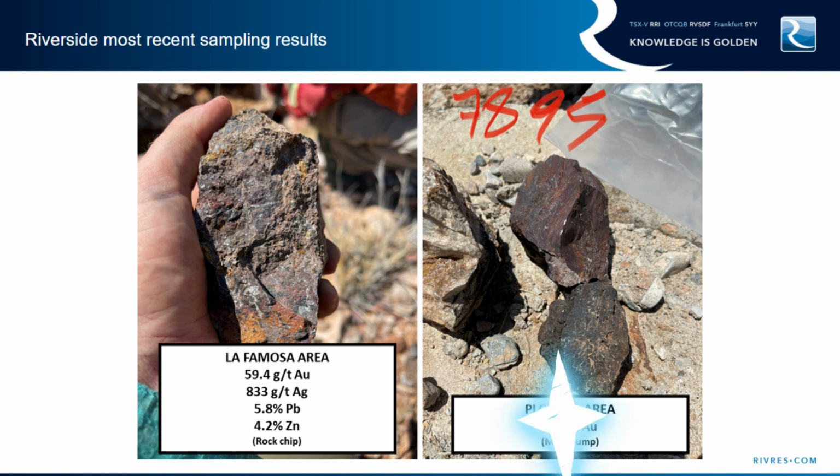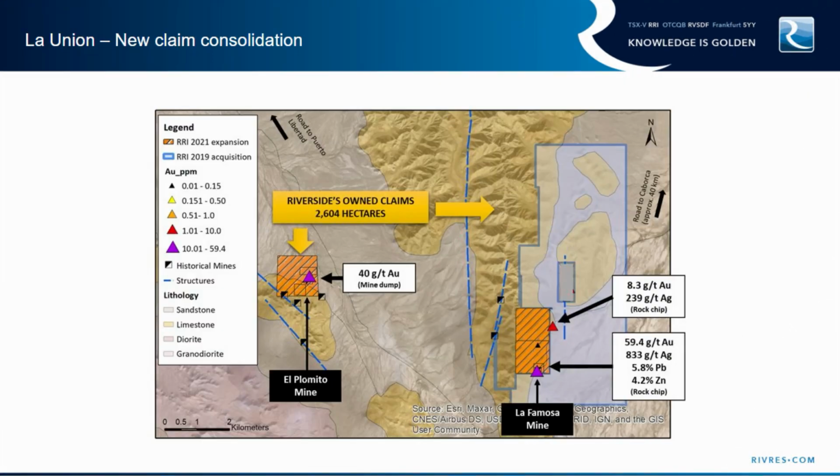There's an oversample with 40 grams per ton gold. And it's not just gold. We're looking at silver. You can have grades, like you see on the slide right here, 833 grams per ton silver. You're going to have some lead and zinc. All of those come together and form a system that is triggering a lot of interest for us. And in addition to those high grades, Riverside just consolidated, added some ground to the La Union project.